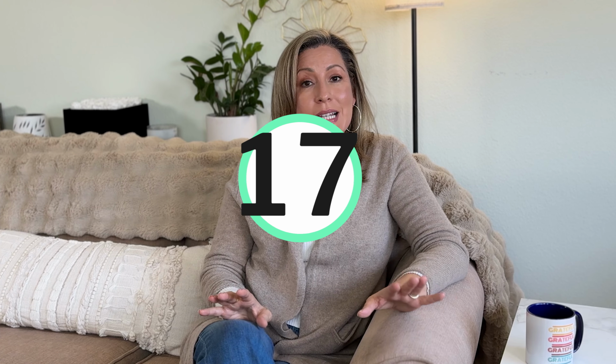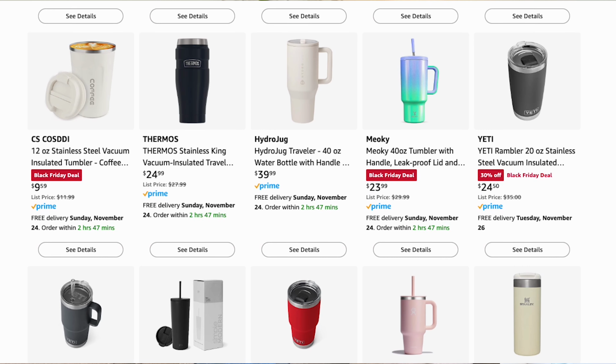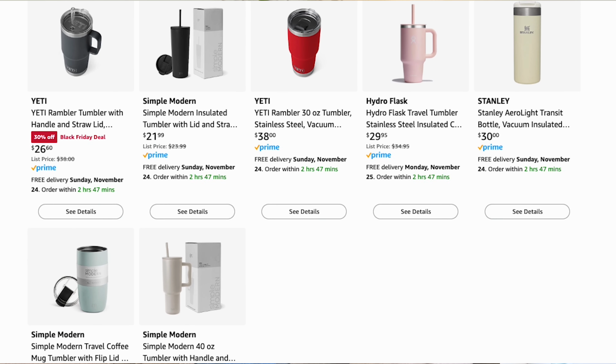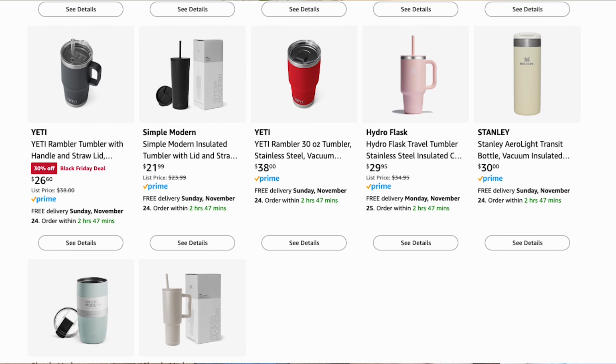Next one on my list is a travel mug or travel tumbler. I'm not sure what they are, but I love these. My kids love them. Usually the more pricey ones are like the Stanley or the Yeti, and they're great because they keep whatever you're taking hot or cold. They're spill proof. They come in lots of fun colors, and I think it's a great gift because a lot of times people maybe won't buy them for themselves because of the price. They're usually somewhere between $30 and $50, and I think this is a great gift for someone who maybe isn't into it. I think that they would utilize it if they had it.